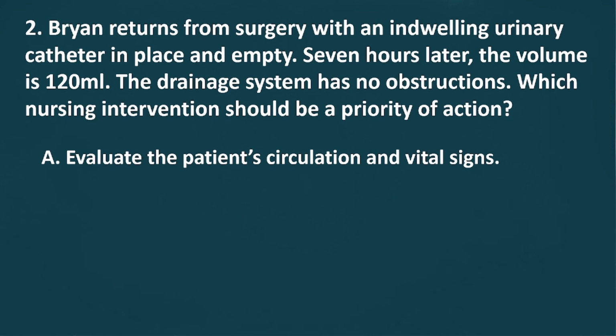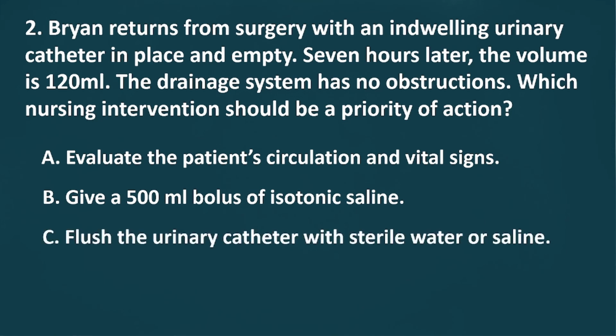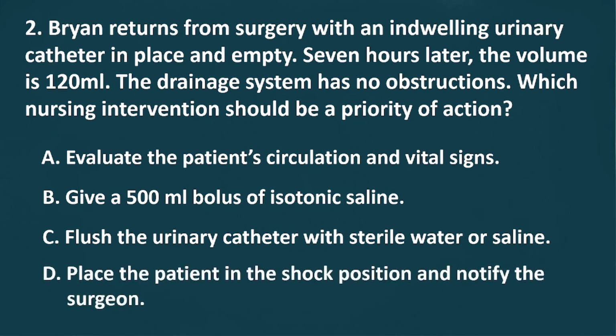A. Evaluate the patient's circulation and vital signs. B. Give a 500 milliliter bolus of isotonic saline. C. Flush the urinary catheter with sterile water or saline. D. Place the patient in the shock position and notify the surgeon.